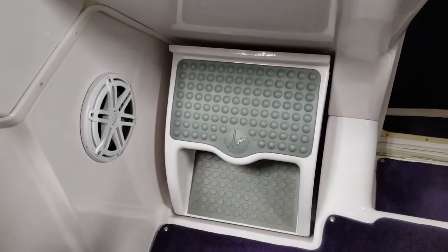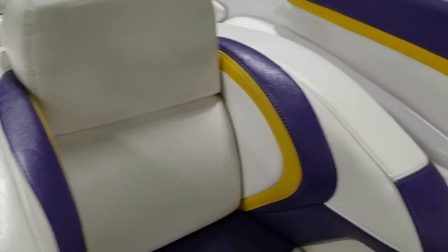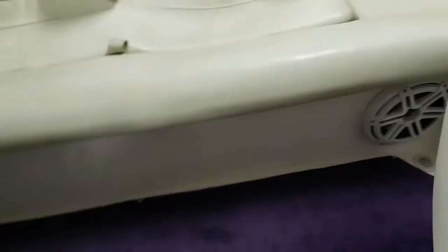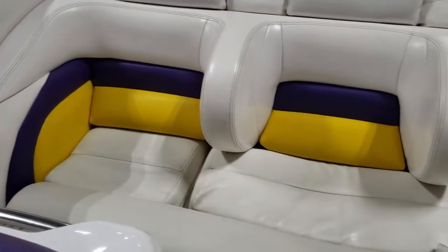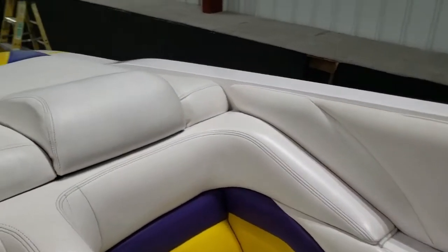Boat comes with power footrest and power bolsters. Color cup holders. Removable cockpit carpet. Two subs under the back seat. Nice bolster seating for your guests. Having the wider beam makes it really comfortable.